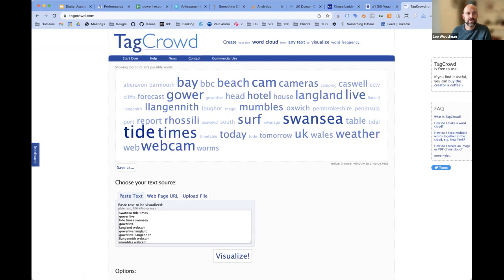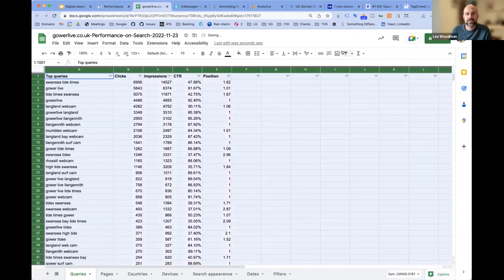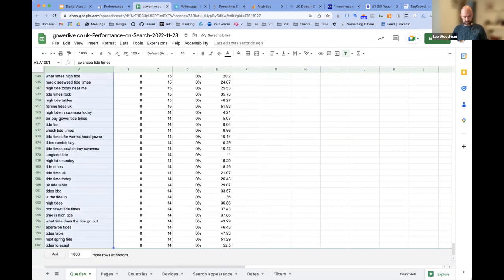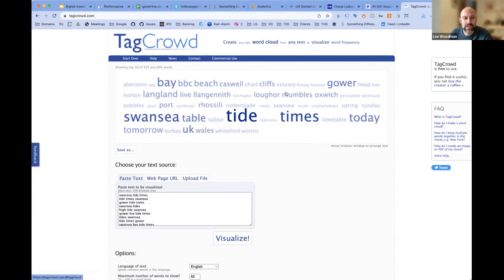And if you want to drill down more specifically, let's put a filter on this. So we could say, I only want to see things that contain Tide. Okay, so we're looking at a very specific subset of data. So you can think of it like a topic. We visualize that. So people are interested in the tide times at all the different beaches around Gower. They're interested in fishing. They want to forecast tide times. Yeah, they're interested in today. Okay, so that's a very easy way to look at topic understanding pretty quickly.